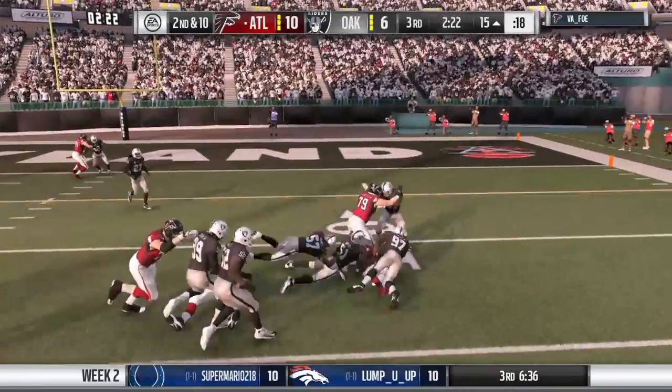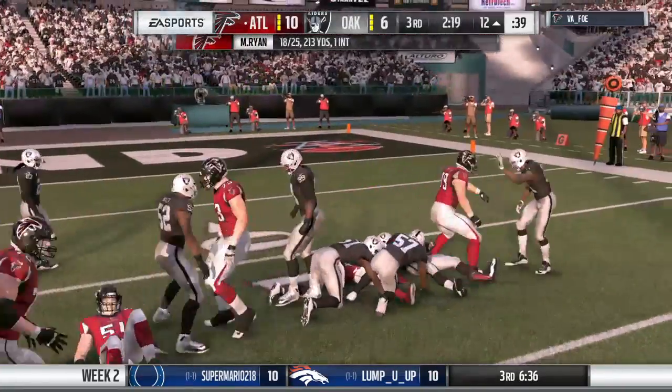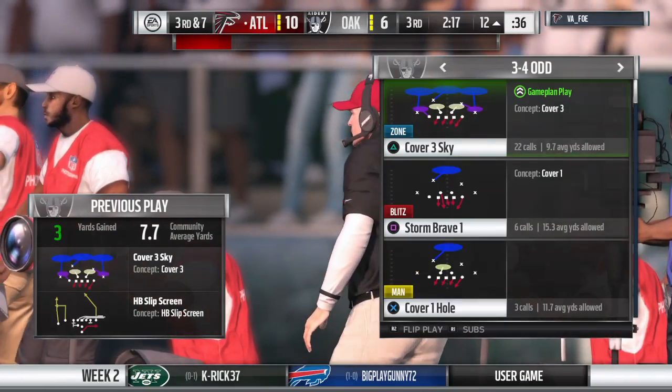Now it's Ryan. They'll set up the screen for Freeman. And give him 3 on the screen. He couldn't break free, and it's 3rd down.